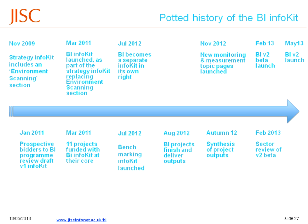The 11 projects finished their 18 months' worth of effort in the summer of 2012, which then gave us a busy autumn as we reviewed their findings and considered how best to incorporate them into this new version of the infoKit that we're talking about today. So Jisc infoNet, as you may know, revamped the entire website for the service in November 2012, and this gave us some new opportunities to present things in slightly different ways, to be a bit more flexible with how we link things together, etc. So we were able to combine the BI resource with others relating to monitoring and measurement within the institutional context. And then finally, in early 2013, we made this beta version of version 2 available.